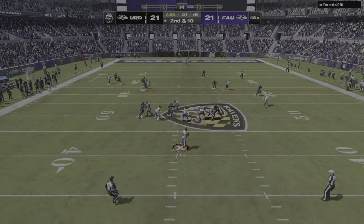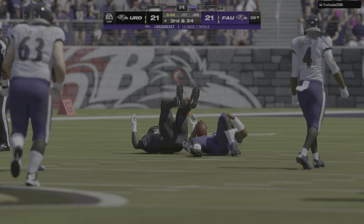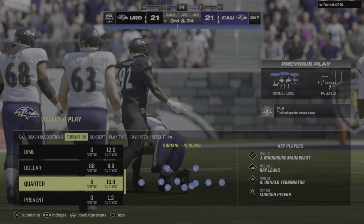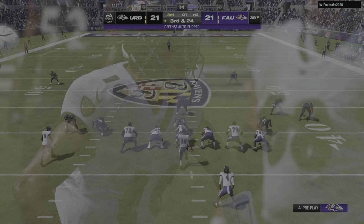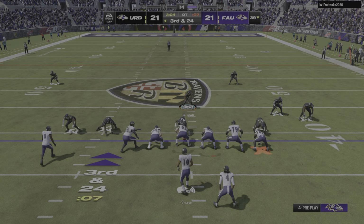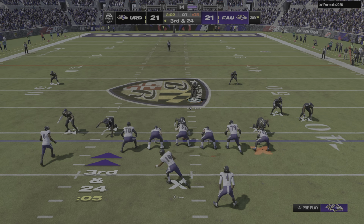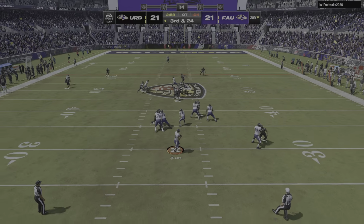Play fake. Here's Love. Pressure comes, and down he goes. Justin Matabike, give him the credit for the sack and a loss of 14 yards. Probably thinking they got to be careful not to force anything here in overtime. This is 3rd and a mile right now. On play action, Love to throw.